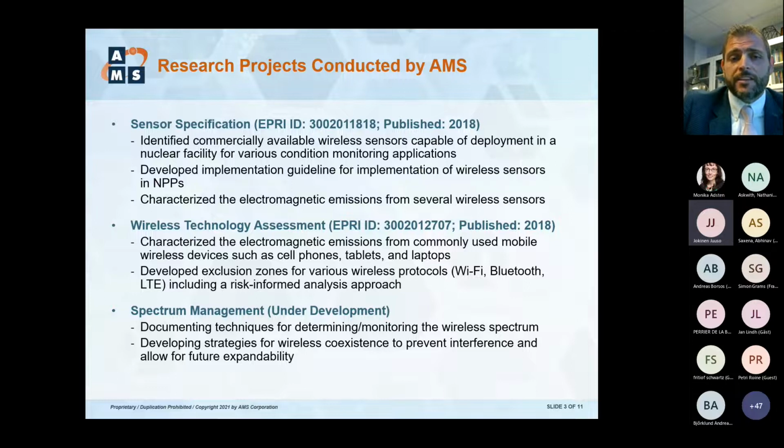And the other aspect of that report was to try and develop a guideline for how do you actually install these devices? What do you have to worry about? So how do you mount them? How do you qualify them? How do you purchase them? What do you need to require in your purchase specification? So what do you need to be asking the vendor about this wireless device to make sure you understand what type of frequency it operates at, what's the actual output power level, how does it communicate?